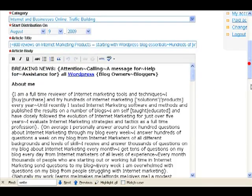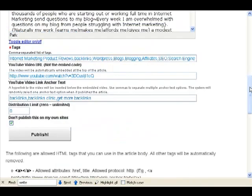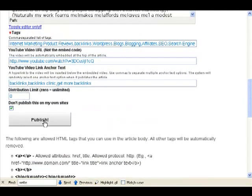So all I would do then, when I've done this, is hit the word publish, and we'd be good to go. And that is how you do it. It's as simple as that.